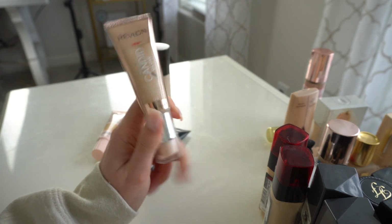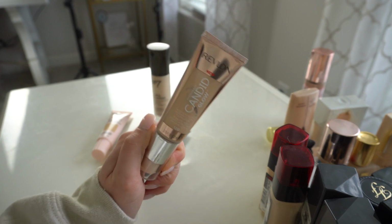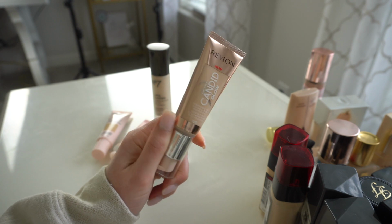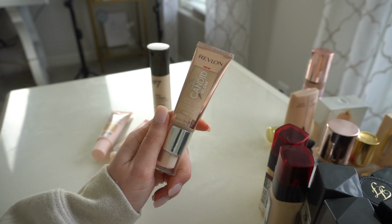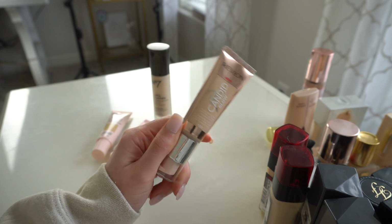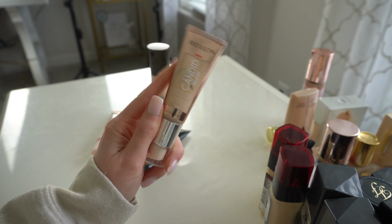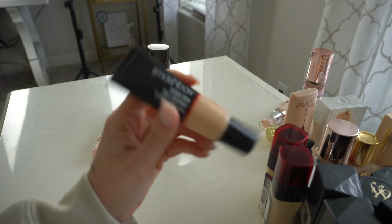This kind of reminds me of the NYX Born to Glow foundation, but with less coverage. So this is a good one for every day if you just want to even out your skin just slightly, but you're not trying to cover up a ton. You can also apply this with a sponge, your brush, or even your hands. You can actually blend this in with your hands and it's really pretty. So I will be keeping this one.